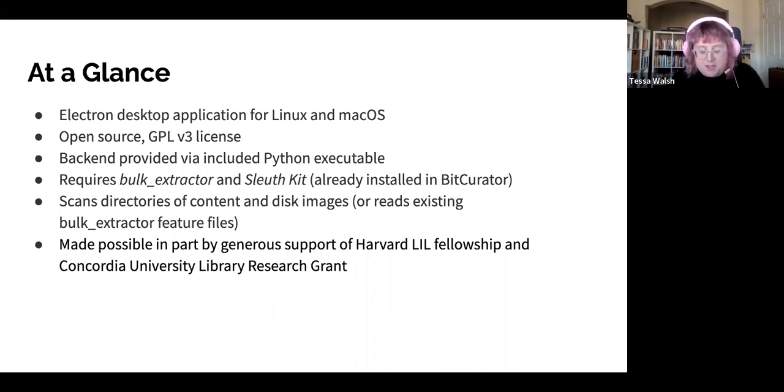Technically, Bulk Reviewer is an Electron desktop application. So it's essentially a web application that runs in a local version of Chromium on your desktop, which includes an executable version of a Python program that provides most of the application's backend functionality. This makes the application portable between Linux and Mac, with Windows support being eyed for a future release. Bulk Reviewer depends on some system dependencies, such as Bulk Extractor and the Sleuth Kit, but it comes with installation scripts to help install these dependencies as needed. And in environments like BitCurator, where these dependencies are already installed, the application will work out of the box. You can just download the app image file from the GitHub repository under the Releases tab, and open it up in BitCurator, and it should just run.